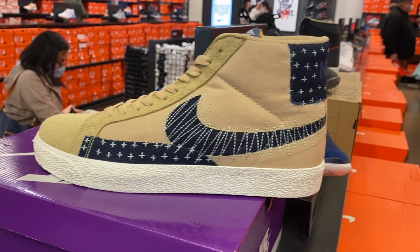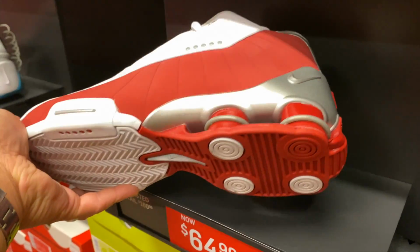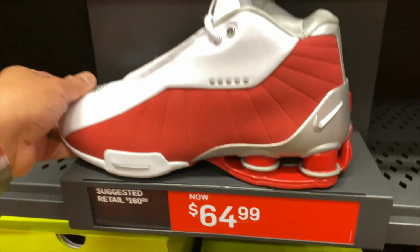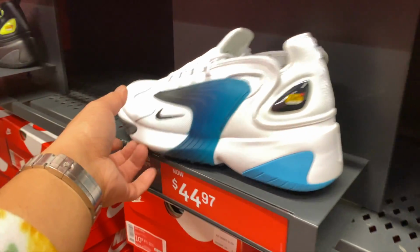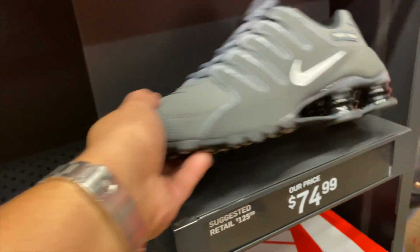The other one that was tempting me was the Shox BB4s, the basketball joints, just because I really like those from back in the day, but they were like $70. If they were an extra 25% or 30% off, I totally would have copped those. But yeah, this is what I got from the outlet, man. This was my best bet, I thought, from what I saw.